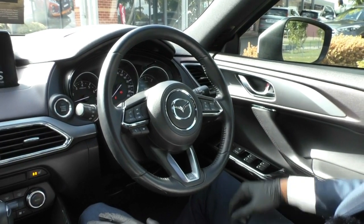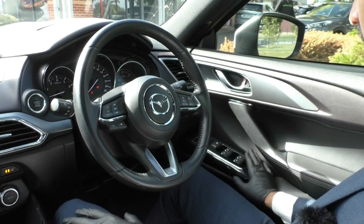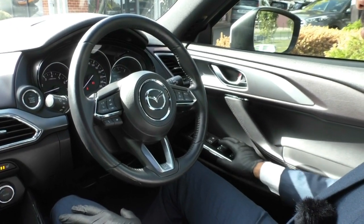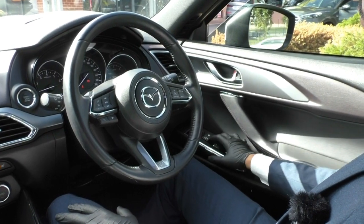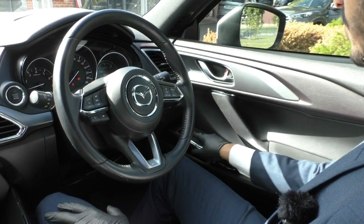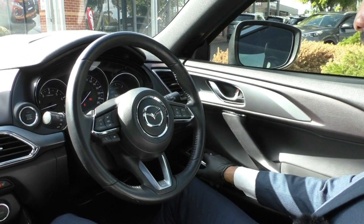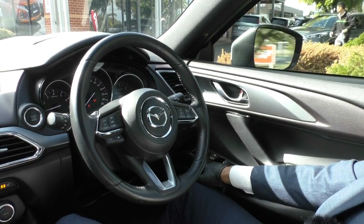Starting off on the driver's side door, you get a very nice armrest here with a little handle. Below that, you've got this beautiful piano black gloss plate with all your window controls there now. All your windows are fully automatic up and down, so nice and easy to use there. You've also got a little button at the top here, which will actually fold your side mirrors in if you needed to, and flicking it all the way to the top will unlock it.